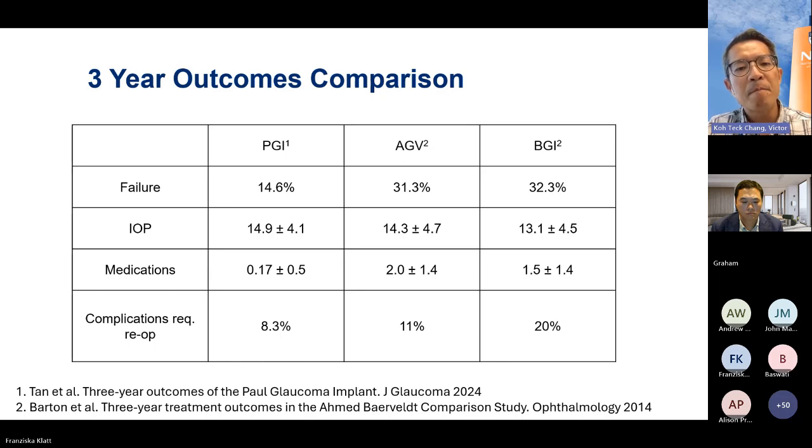But you can see roughly speaking, the failure rate is relatively low compared to the RMAT and the Barbell. The pressure can be the same. You can see the mean intraocular pressure in the PGI is about 14.9 compared to the RMAT and the Barbell, quite similar. The number of medications is also lower, and the complications rate you can see over here is comparable. Nothing shocking compared to the RMAT or the Barbell. Next.